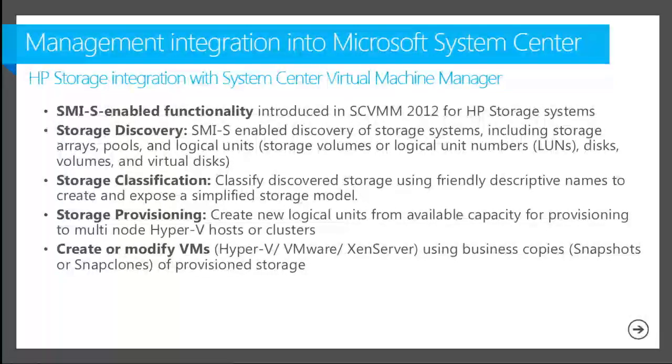The full path is through the SMI-S provider: we discover the storage device, the 3PAR here, and once the discovery is done, we discover the pools and the LUNs in them. Through that we can create VHDs, or VHDX in the 2012 case. We use those VHDs and VHDXs to create the template LUNs, and using the template LUNs we create the VMs, either through a snapshot or a clone mechanism. Both are supported on 3PAR through the firmware.